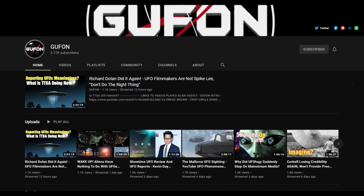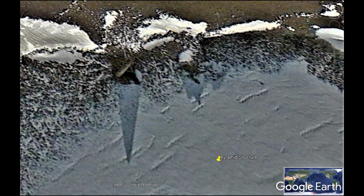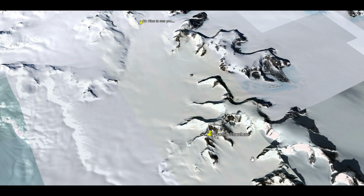If you guys remember, just a few days ago, we made the discovery here on this channel on the continent of Antarctica, of what looks like some sort of intelligent design structure, an entrance into the side of this mountain, some sort of tower, a pyramid. Your guess is as good as mine, but what we do know is that this thing is not here naturally. That's for sure. And we know this for a few reasons.